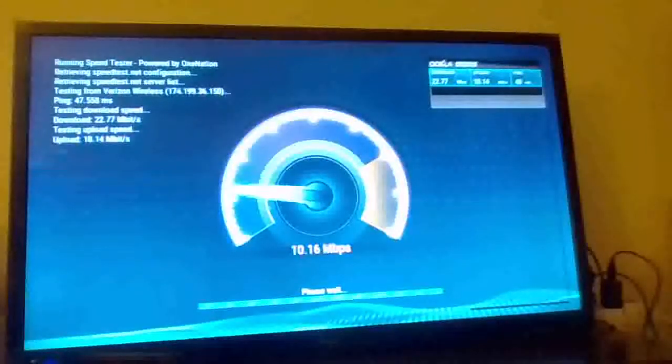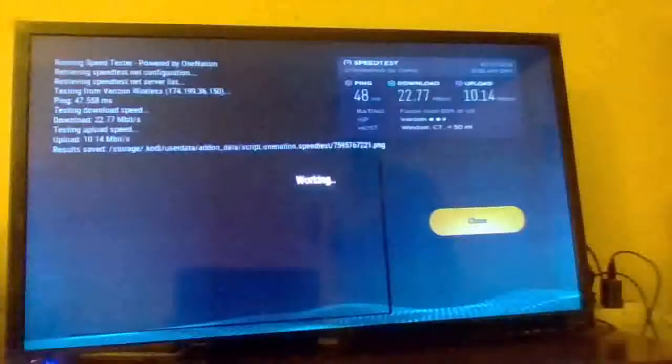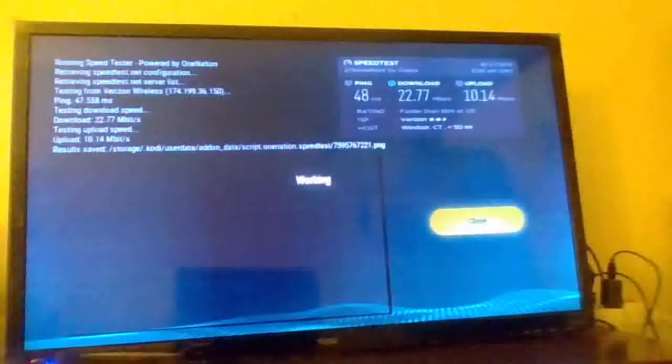But yeah, there we go. So our download speed is 22.77 and our upload is 10.14. And then it also saves the results in our log. And it gives us this nice report up there.